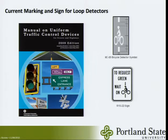And you can see the first option you have is you can place this roadway marking. You probably have seen this around town, some of you, if you're cyclists. And that's supposed to help you determine where you're supposed to wait. Up here, this is where your front wheel is supposed to go. This is where your back wheel is roughly supposed to go. And hopefully your bottom bracket, where those pedals enter the bike, are supposed to go right over that. And that ideally will position you over the loop where you need to be in order to trigger the signal.